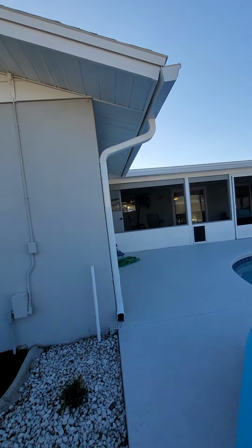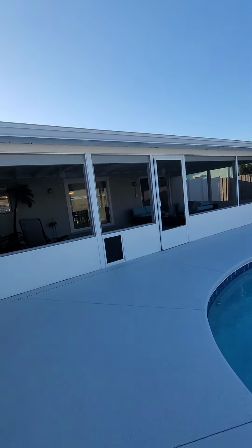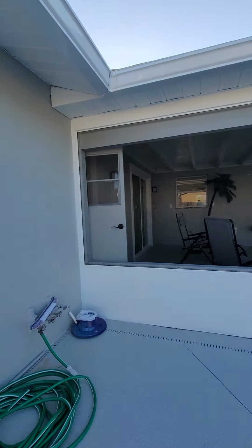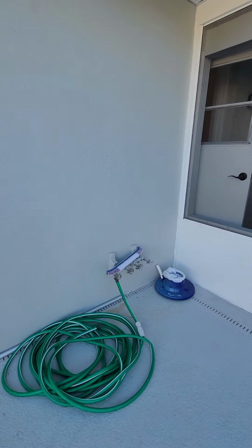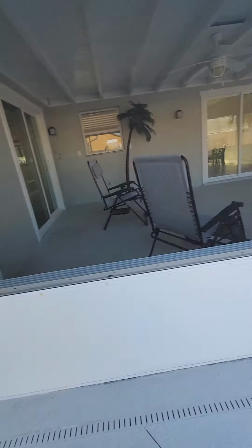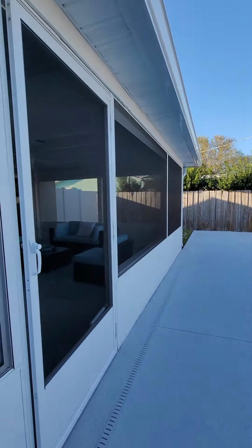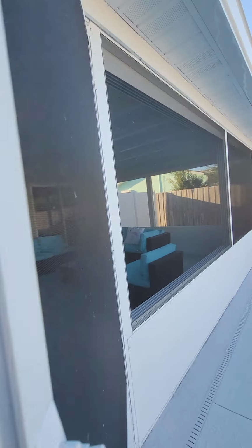I like this house. It's probably the best one that I've looked at for you guys. A lot of water hoses here. Okay, I'll just walk back through one more time and I'll send the video over to you.